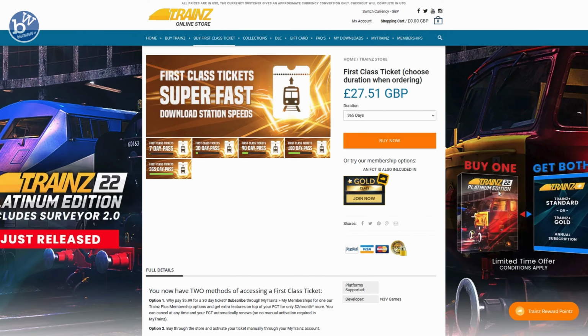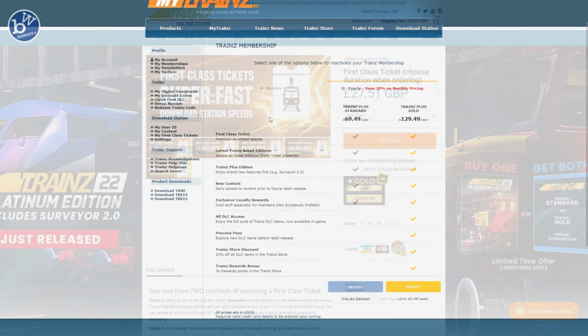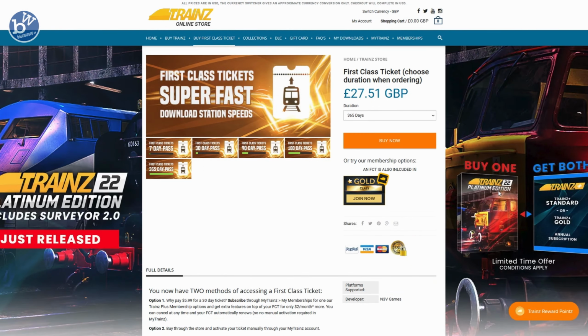With that in mind, if you do buy Platinum, in the month of September you will get access to Trains Plus, which includes access to the download station. If you were to buy a download ticket for an entire year, it would cost you £27.51. Let's look at that in dollars. So that's $34.69. But even if you take that into account, that still means that you'll be paying £27.99 for the new Surveyor tool, which is just not worth that to me.